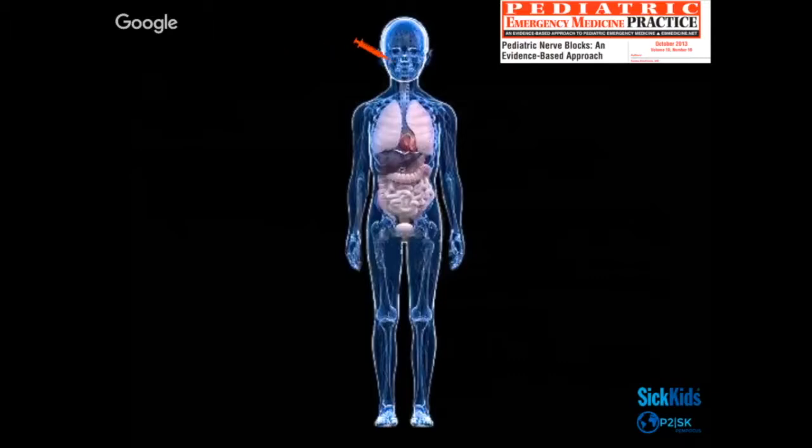Going head to toe, first you can do the inferior orbital nerve block that is just underneath your eye, and it's going to give you a good anesthesia of the cheek and the upper lip. Then you have the supraorbital and supratrochlear nerve block. Just in one spot, the middle part of your eyebrow, you get these two nerves together, and that gives you a good anesthesia of the lateral and medial forehead. The mental block will give you an anesthesia of the chin and the lower lip.